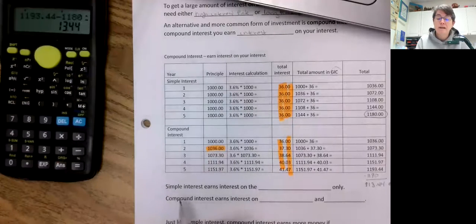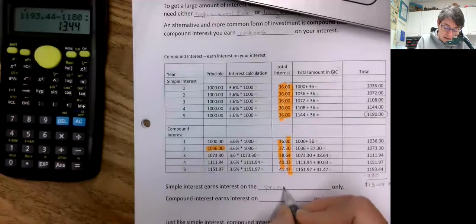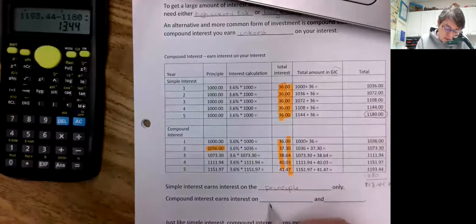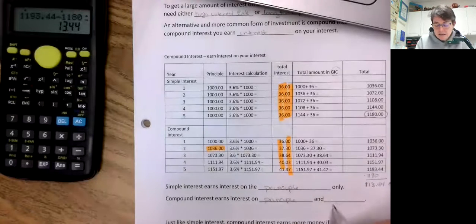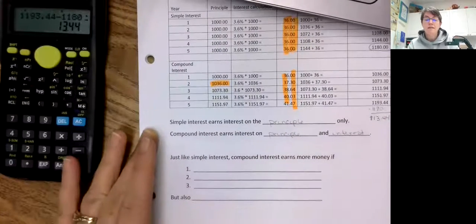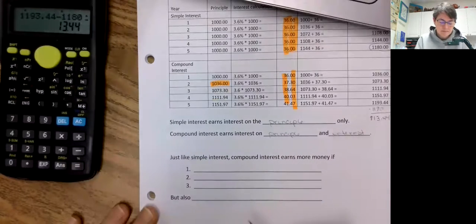Okay, so key here. Simple interest earns interest on the principal only. Like I said, you get the exact same amount every single year because your principal never changes. With compound interest, you earn interest on the principal and the interest. So again, it's going to go up a little bit more every single year. I guess I'm kind of repeating myself here.